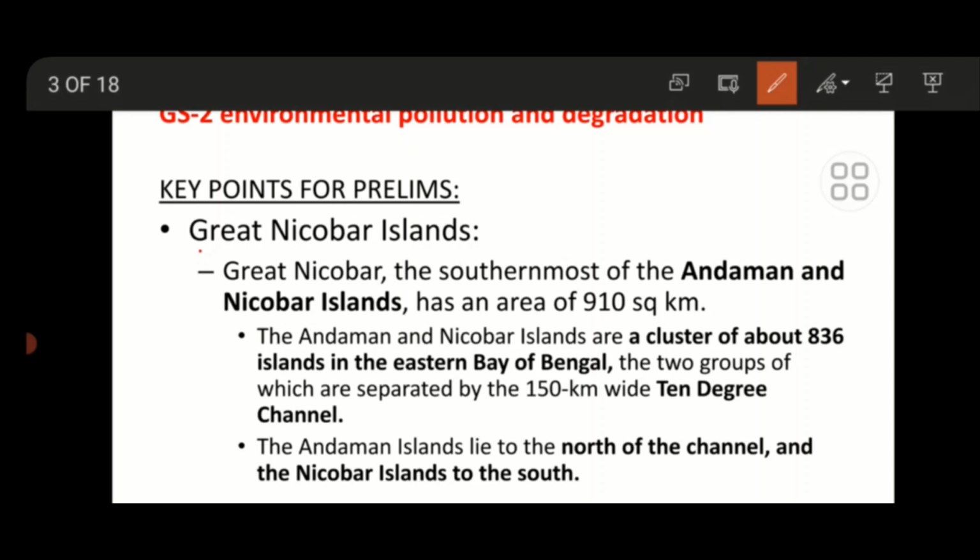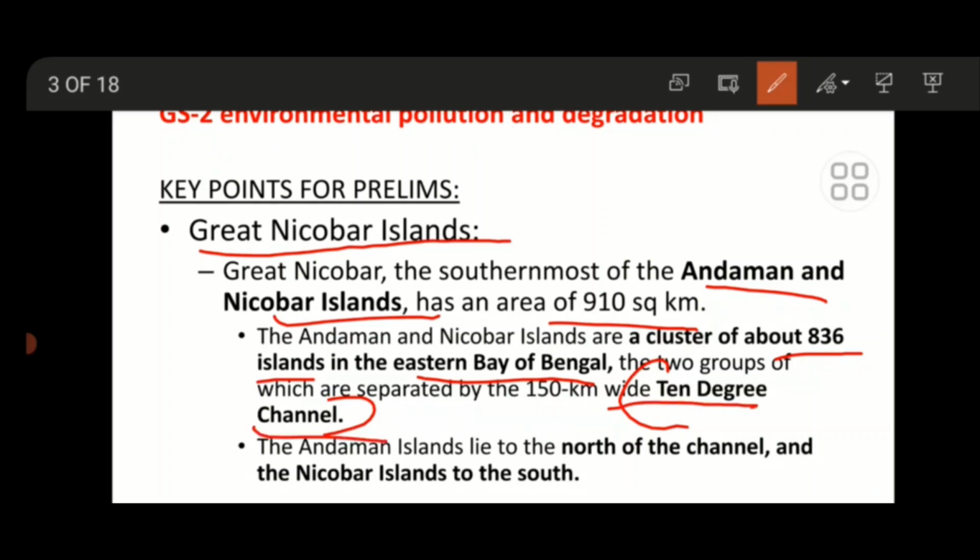For prelims, you need to study about this island. Great Nicobar is the southernmost of the Andaman and Nicobar Islands, with an area of 910 square kilometers. The Andaman and Nicobar Islands are a cluster of 836 islands in the eastern Bay of Bengal, and the two groups are separated by the 10-degree channel. Remember, it is the 10-degree channel. This is very important because it has been previously asked.